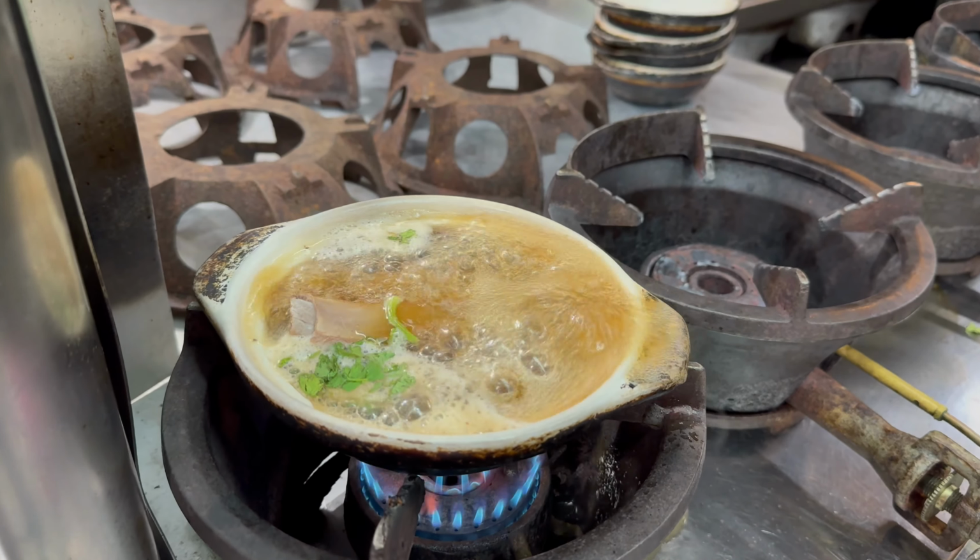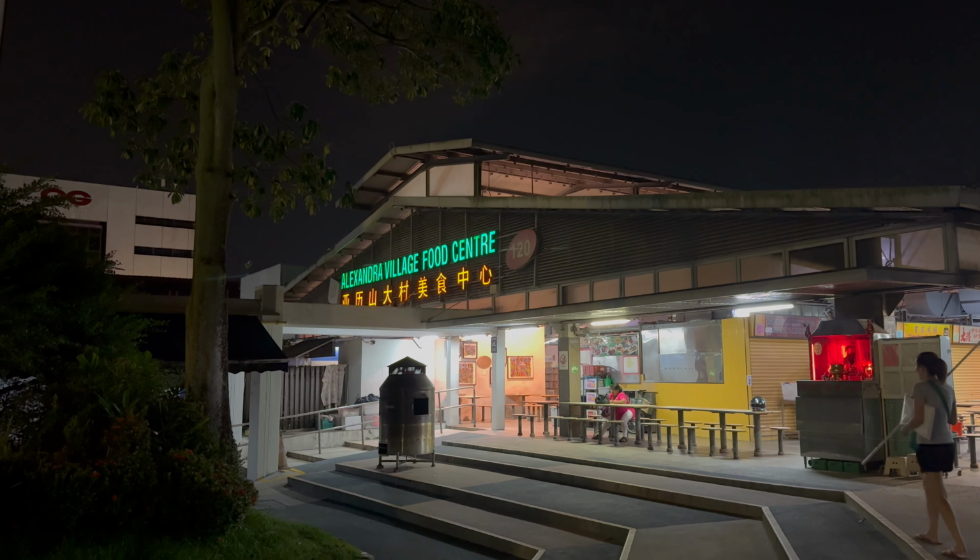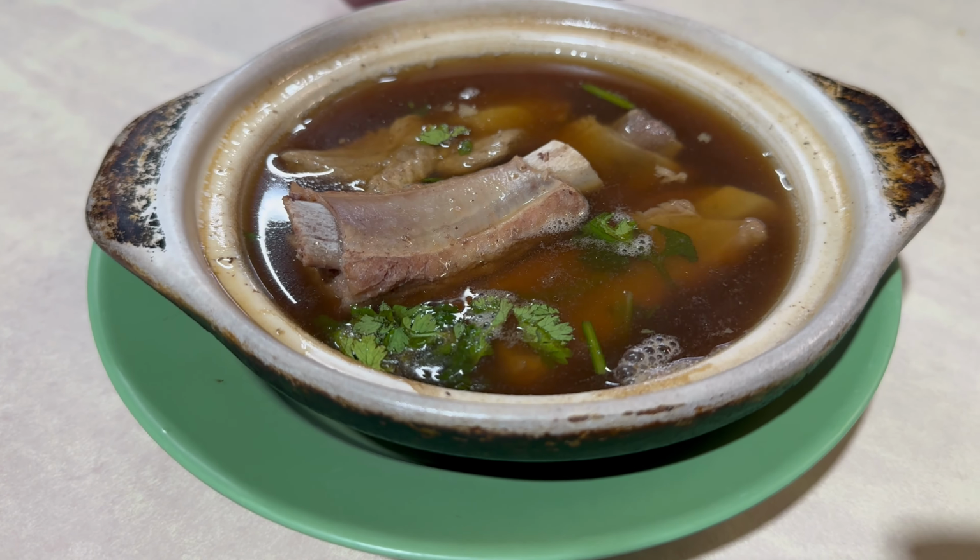Bak Kut Teh is enjoyed by the Chinese diaspora throughout Southeast Asia. Today at the Alexandra Village Food Centre, we're trying the Hokkien version of this hearty dish.